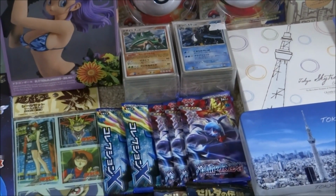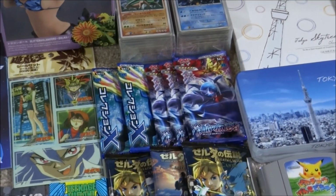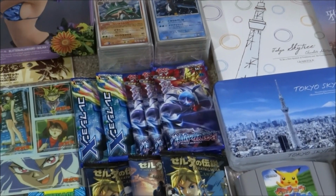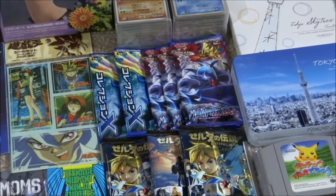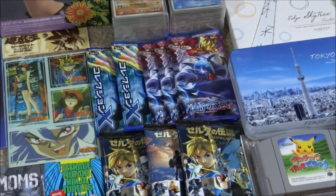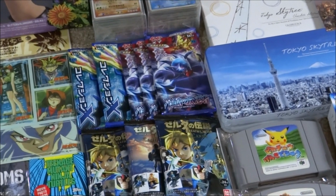And underneath those are some brand new sealed Pokemon cards. Pokemon out there is absolutely massive. Now, Pokemon's obviously always popular in Japan, but with the hype of the new one coming out on the Switch very soon, it's very much Pokemon season out there. I've never seen anything like it, to be honest.